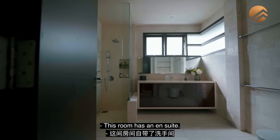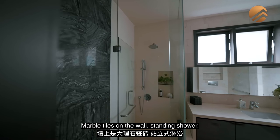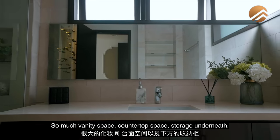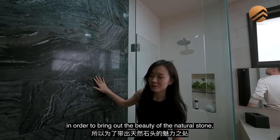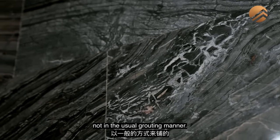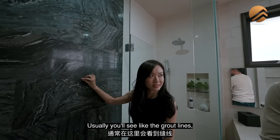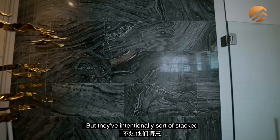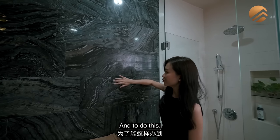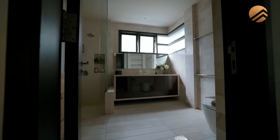This room has an ensuite, marble tiles on the wall, standing shower, so much vanity space, countertop space, storage underneath. Because this is natural stone, in order to bring out its beauty, we realize that they've laid the tiles not in the usual grouting manner. Usually you'll see the grout lines. Yes. But they've intentionally stacked the marble tiles one on top of another. And to do this, they actually need a metal structure underneath.